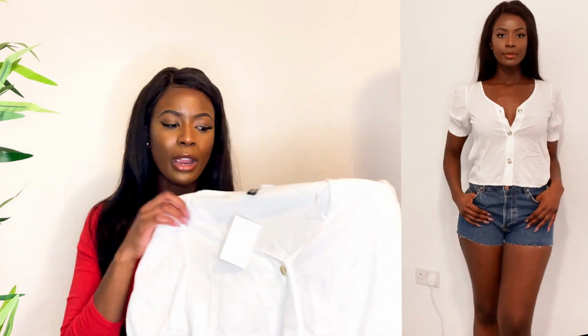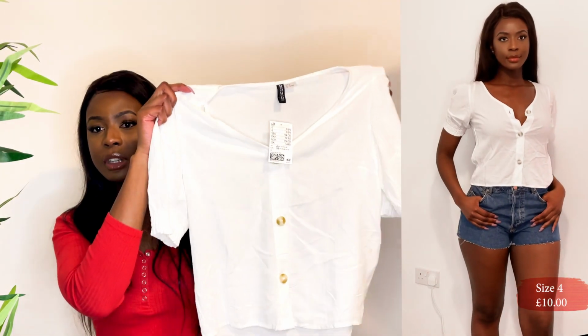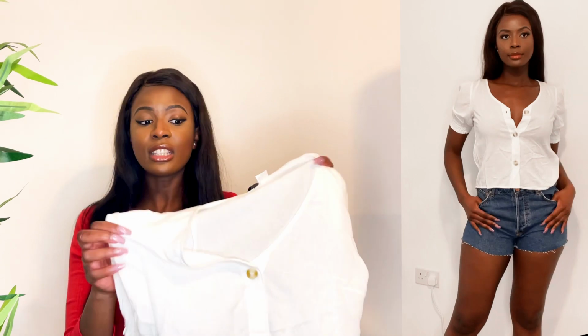It's just really lightweight. I've got this in a size 4. But guys, if you look at it, it doesn't look like a size 4, does it? And it fit me nicely. It fit just like a size 10. So anyway, it was only £10, and it's just a really nice number.